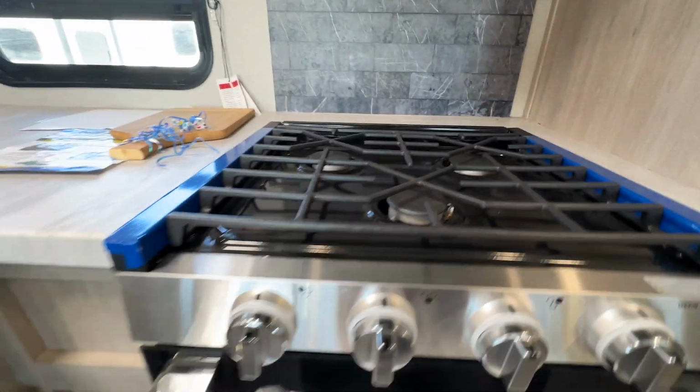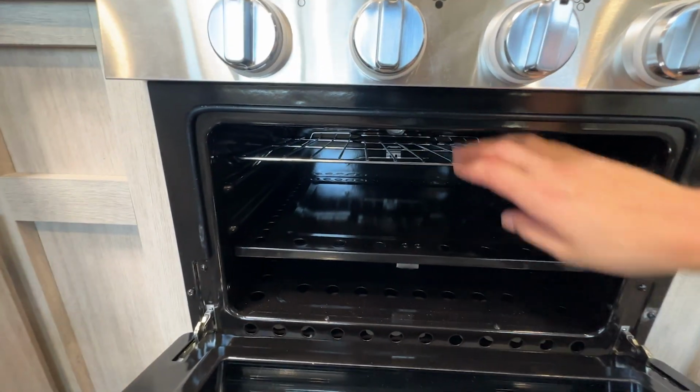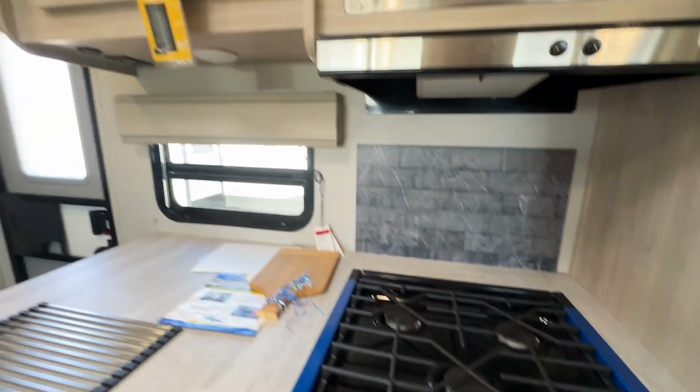3 top burner. And then you got the oven right here. This is the smaller one that they make, but you know, you could still fit a pizza in there. This grate could come down to here. Got your fancy lights. It's got the igniter, so you don't need to light anything.